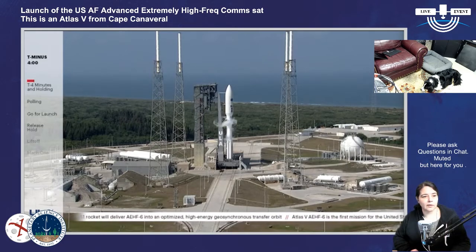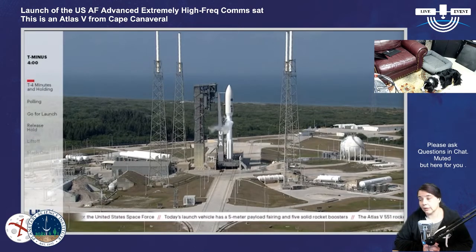This is a 12,000, not 1,200, a 12,000 pound, 6,168 kilogram spacecraft they're launching. The Atlas Vs are big.